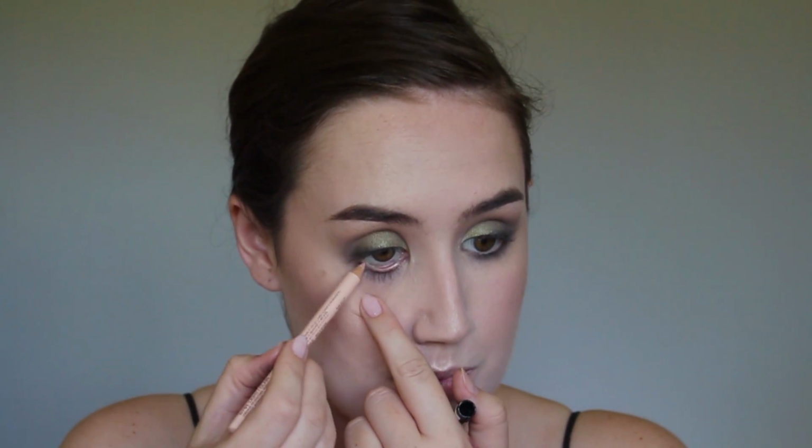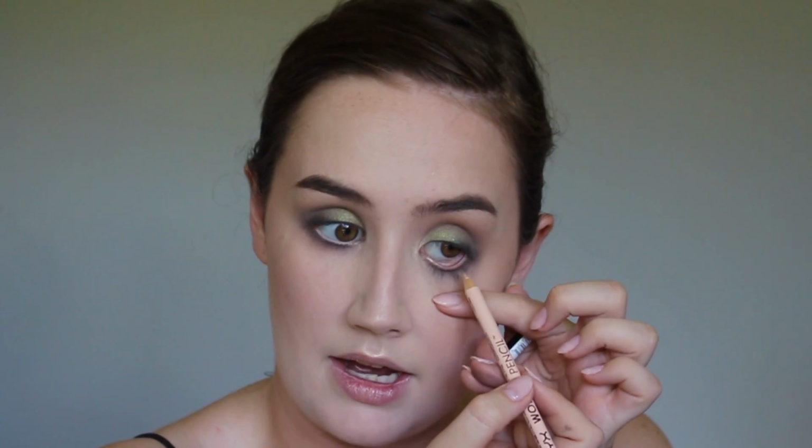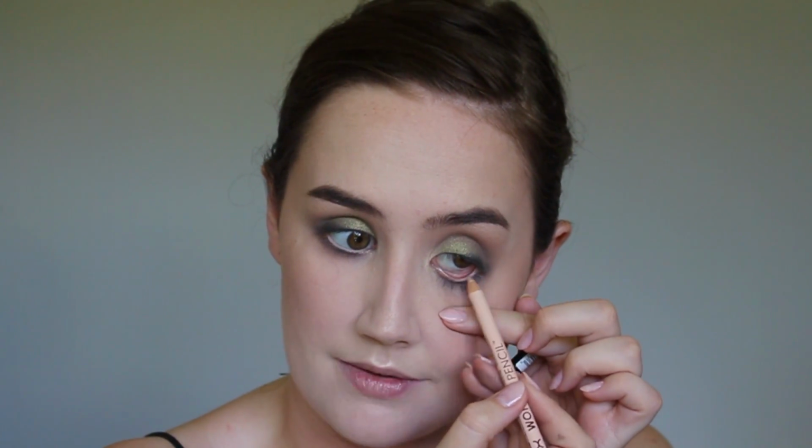For my waterline, I'm going to use the NYX Wonder Pencil in Light. I bought this recently, but I have been using it. It is so good. I'm just going to use that to brighten up the waterline. If you guys know me, you know that I do not use blacks on my waterline. It makes my eyes look tiny. I will use a light shade no matter what kind of look I'm wearing.